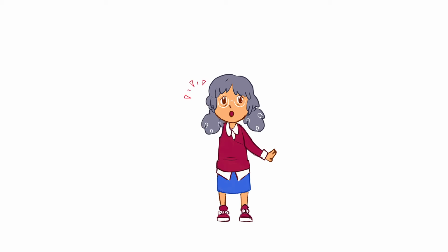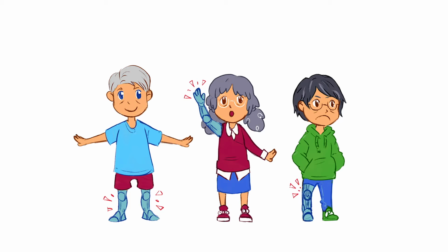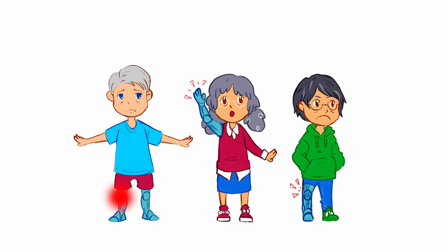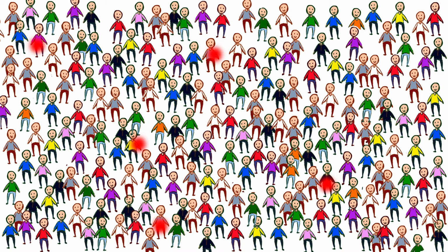Did you know that the number of prostheses implanted increases every year? Implanted prostheses present a risk of infection between 0.5 and 2%. Although it could seem a low percentage, a large number of patients are affected, above all if we take into account the high number of prostheses that are implanted each year.